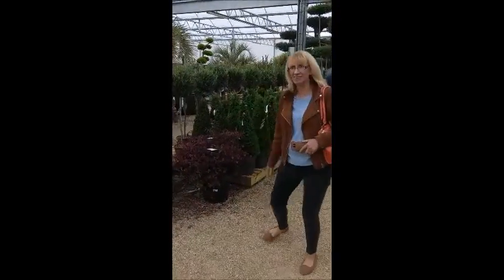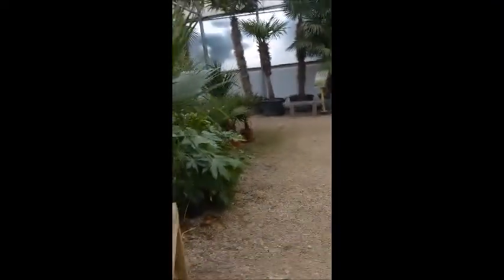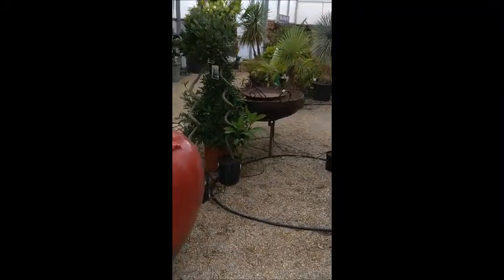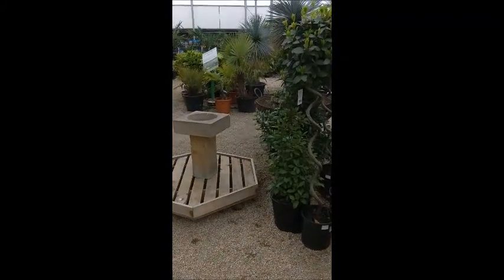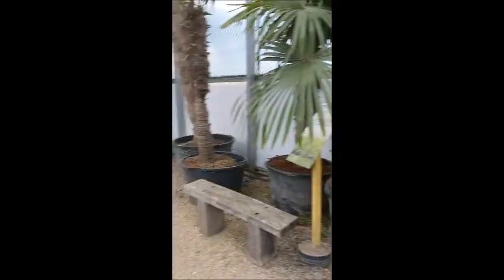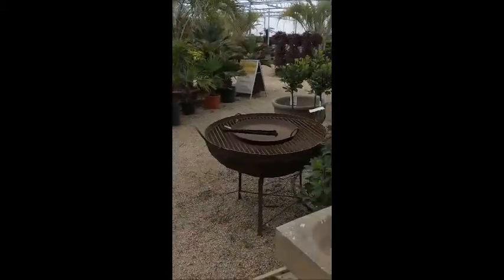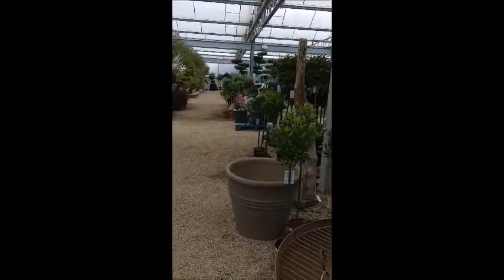Some more olive trees. £100 for that. Wow. That's nice. Got the bird bath. You wanted the bird bath? I wanted a bird bath, yeah. That's going to be cheap because it's chipped. Yeah, but it's not. £200? £210. £210.